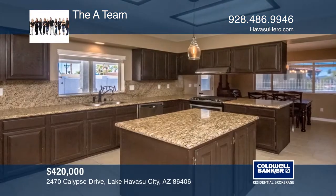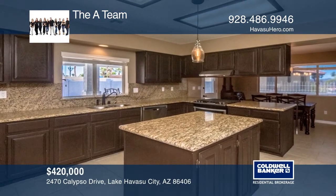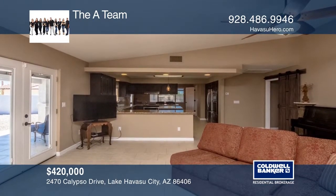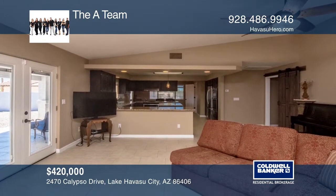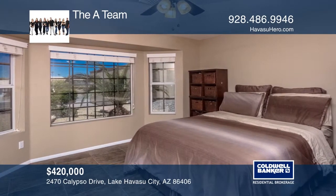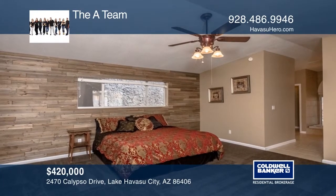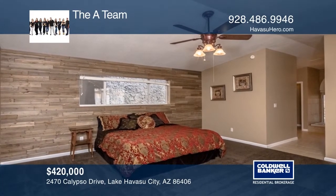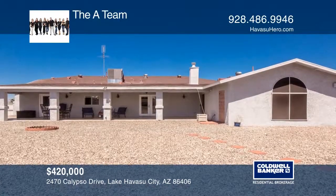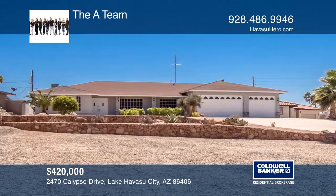Sophistication and elegance radiate throughout this spectacular home, located near the golf course in Lake Havasu City. Inside, you will find a remarkable blend of authentic character and quality amenities. Enjoy the stunning kitchen with granite counters and gorgeous cabinets, or relax in the large den. There are 4 spacious bedrooms and 3 baths with a large master suite. Entertain guests in the massive backyard. Contact the A-Team today to learn more.